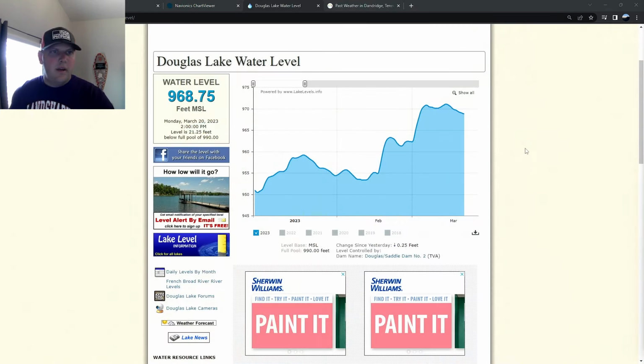Okay, for water level, 968.75 feet, 21 and a quarter feet below full pool. It's been this way for quite a long time, so that's not really a factor, I don't think. What could be a factor with water level is 7 days ago on March 13th, it peaked at 971, and now current reading is 968. So 3 feet drop in 7 days leading up to a tournament. Those anglers had to adjust for that, I think, more so than it just being 21 feet low.